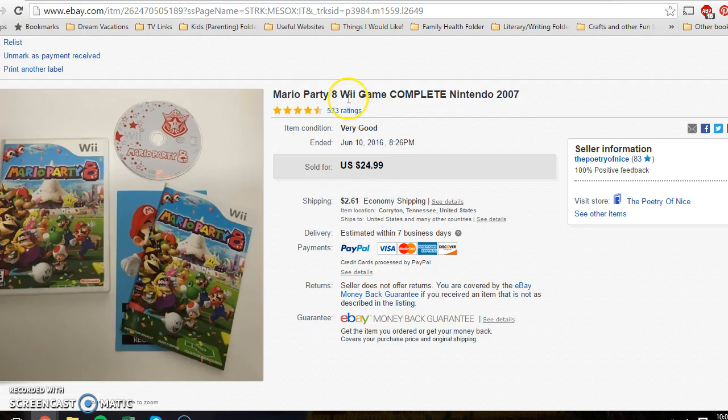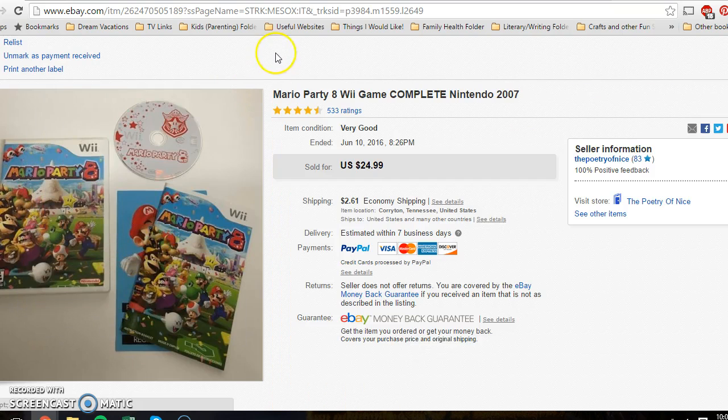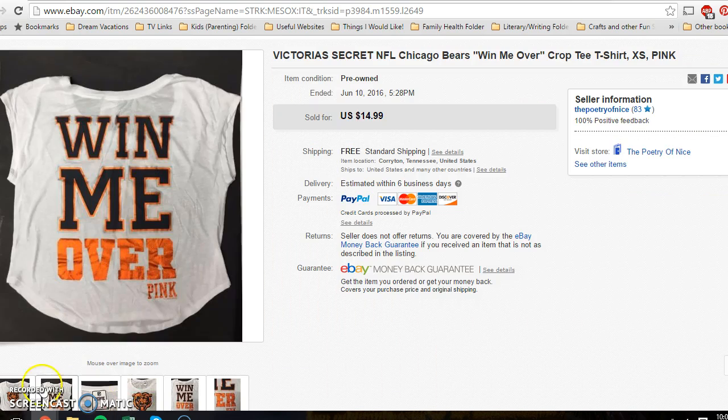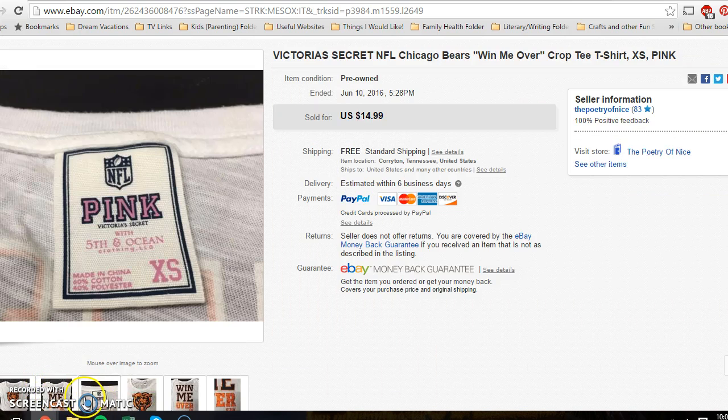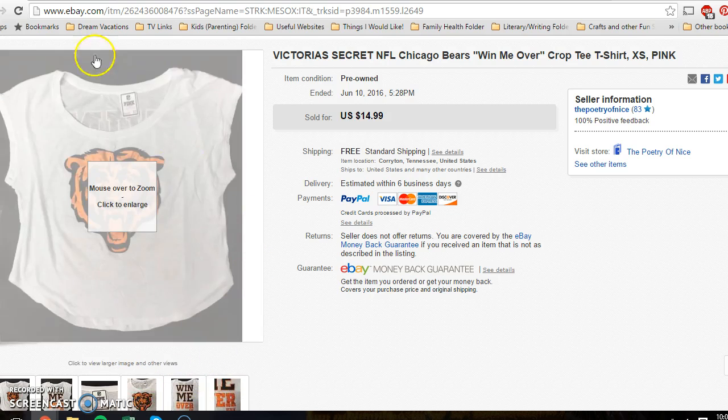Sold this Mario Party 8 game. It was complete with all of the inserts, and it was in good condition. Picked it up for $1.50 at a yard sale, and I actually took a best offer of, I think it was $19. Buyer paid shipping. So it's Victoria's Secret. It's like a crop top thing, and this was on the back. I picked this up for 50 cents at a yard sale, sold it for a best offer of $10.